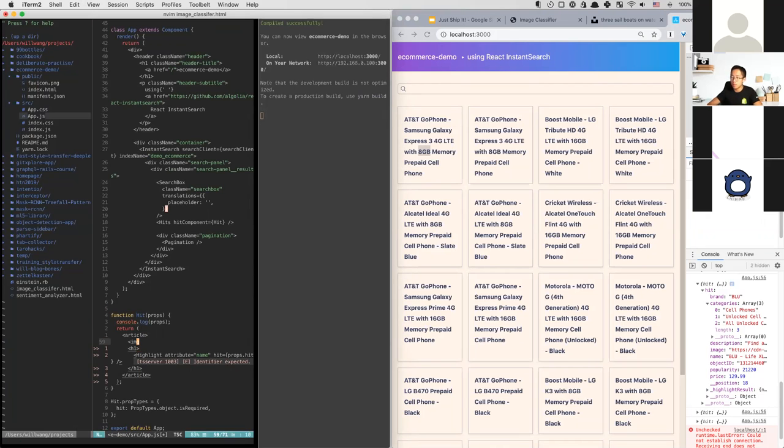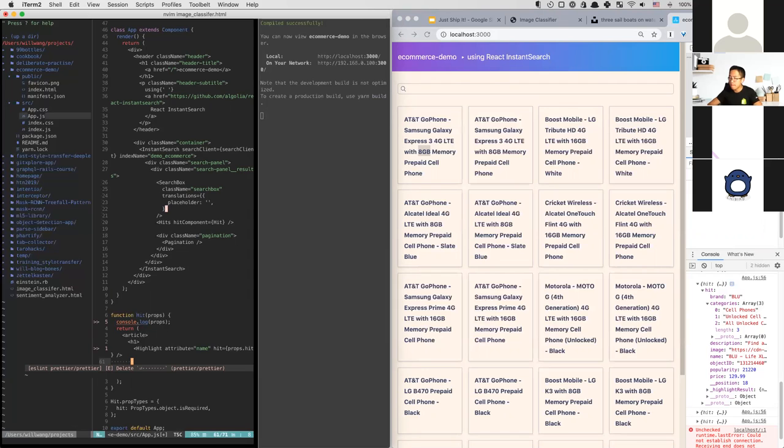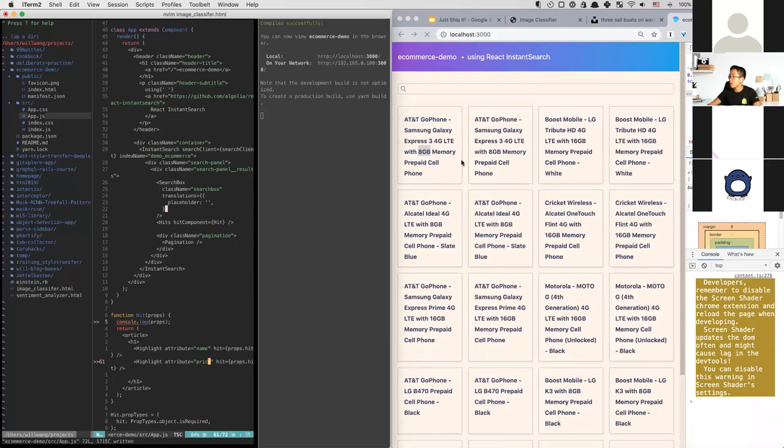So maybe let's not do the image for now. Let's actually just do something a bit easier. Let's try getting the price. So attribute equals price. And now let's have a look.